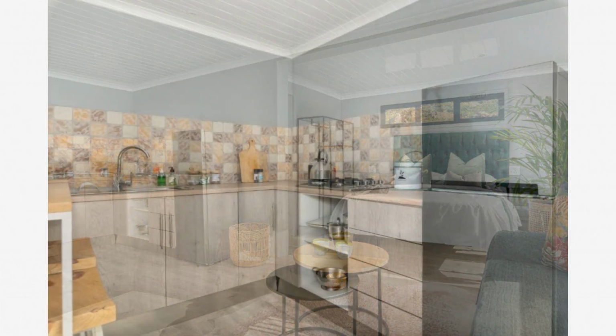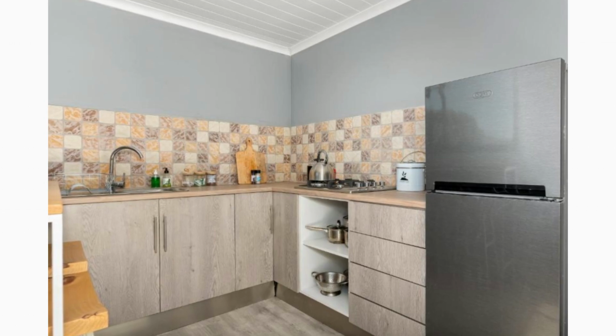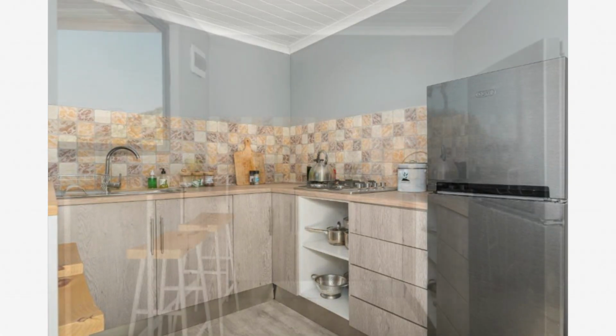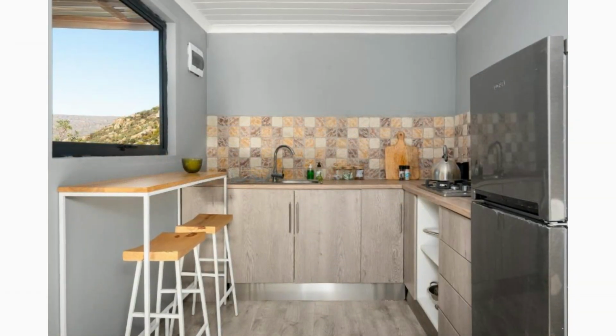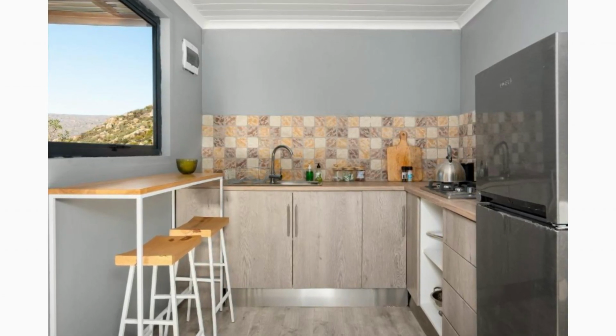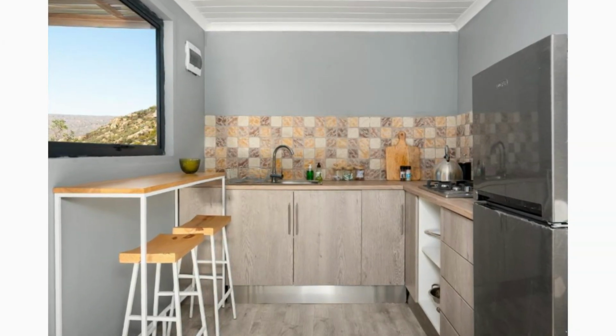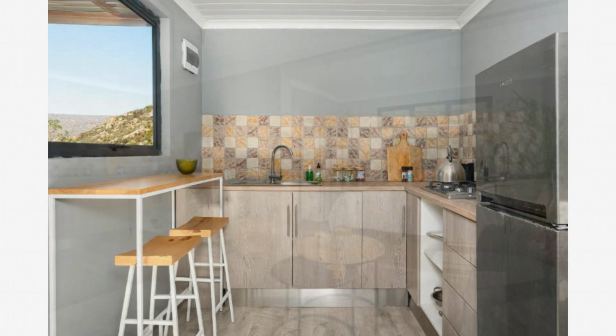areas. The open-plan living areas feature an immaculately designed kitchenette where functionality meets modern aesthetics. The kitchenette also has a two-seater breakfast bar with stools. Natural light infuses the kitchen space through the large glass window, showcasing the captivating views of the outdoors.